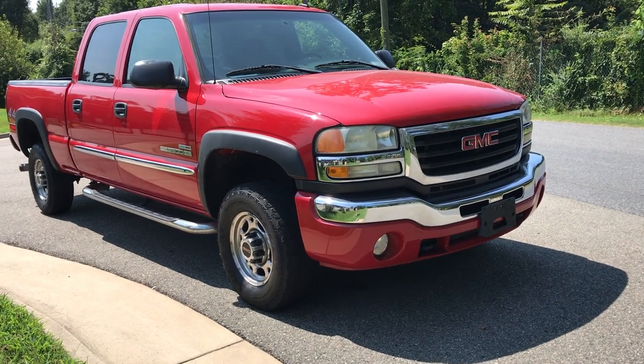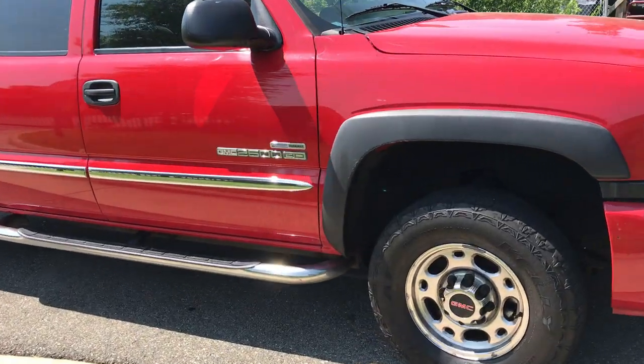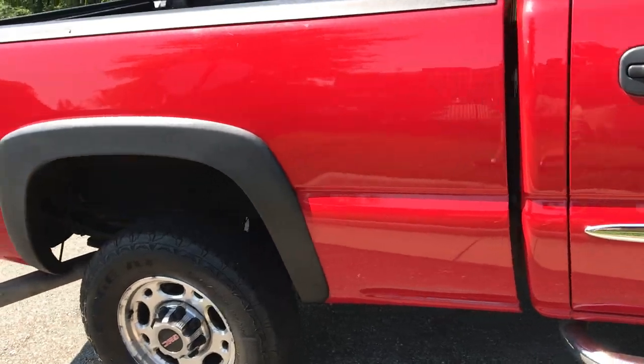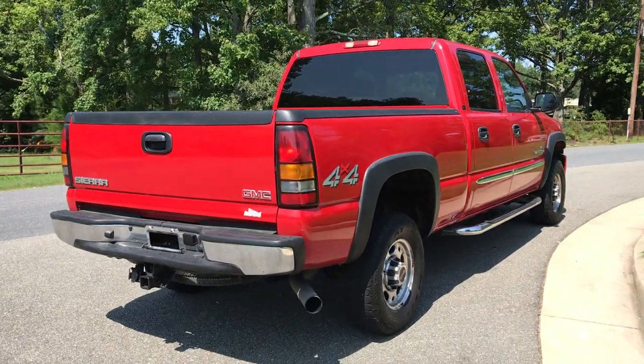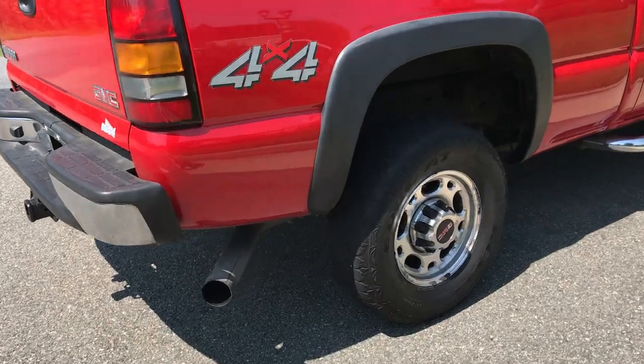2007 classic GMC 2500, LBZ Allison transmission Duramax diesel pickup. We had a customer ask for a specific video for this truck, but we wanted to take a video to post online at the same time so everybody could see it.